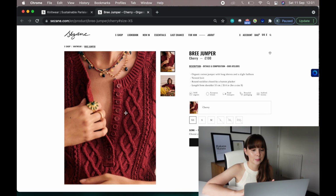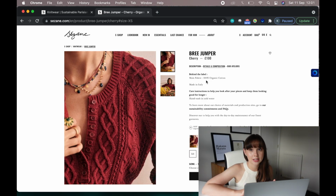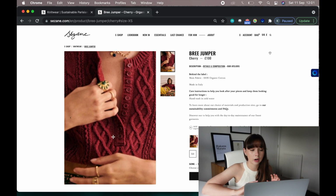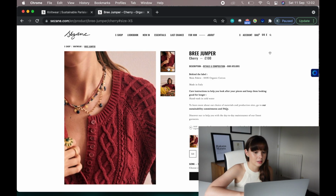So I love those jumpers, and I love that it's 100% cotton. A 100% cotton knit for me is just perfect. You don't have to worry about it itching. It's not too difficult to wash. It tends to hold its shape and doesn't shrink. It's warm but not too stuffy. It's just perfect for me. So yeah, I really like this one. Made in Italy. It just looks really nice.